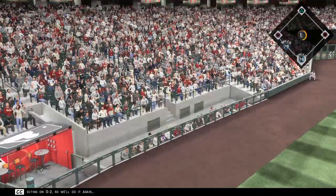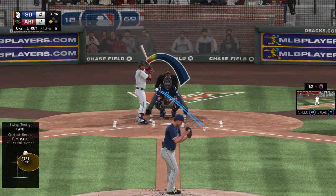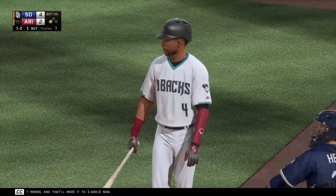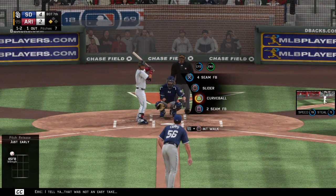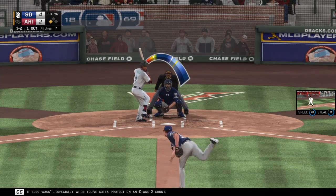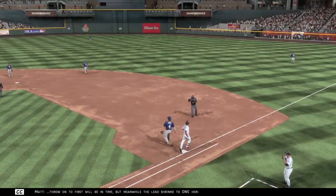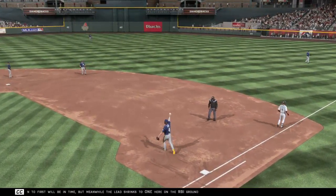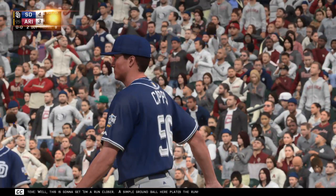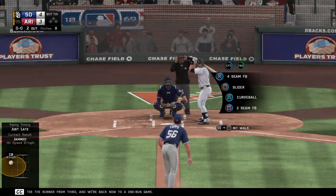Protecting on 0-2, so we'll do it again. The next 0-2 misses, and that'll move it to 1-2 now. I tell you, that was not an easy take. It sure wasn't, especially when you've got to protect on an 0-2 count. This is flared right back over the mound. Throw on to first to be in time, but meanwhile the lead shrinks to 1 here on the RBI ground ball. Well, this is going to get him a run closer. A simple ground ball here plates the runner from third, and we're back now to a 1-run game.